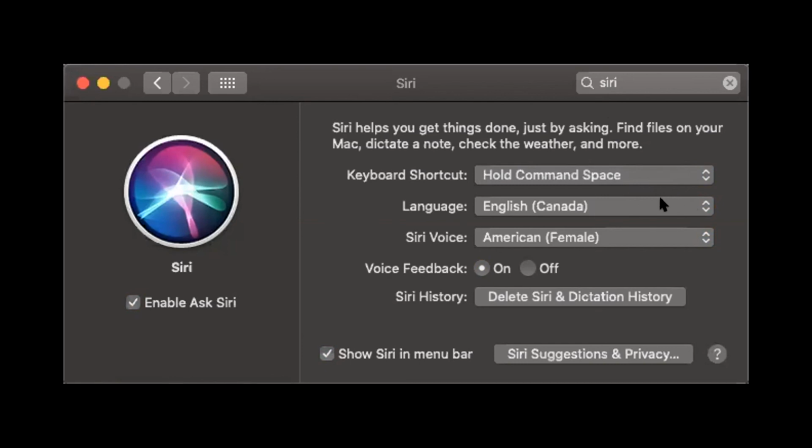Then you get to choose your language. So mine's in English, but there are many different ones available, as you can see here. And then I've chosen an American female accent for their voice, but you can even turn on British, an Indian accent, an Irish accent, any of the options that they have provided. And then there's also different genders, if that matters to you as well. And then I have my voice feedback turned on, and there's also Siri history as well. And then there's also the option to show Siri in the menu bar, which you can enable or disable. And this will allow you to activate it by clicking on the Siri icon in the bottom toolbar of your computer.